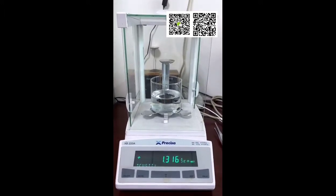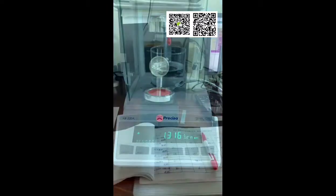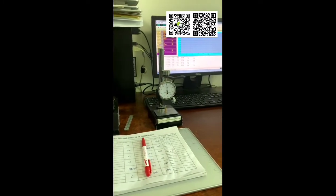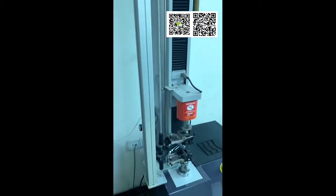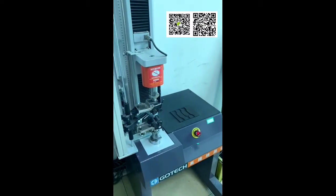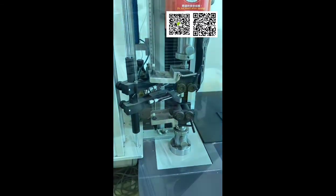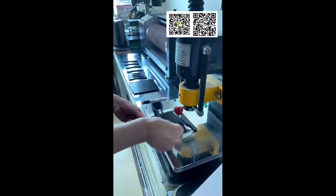This one is the density determination kit. It is used for testing density. This one is the hardness tester. It is used for testing hardness. This one is the tensile tester. It is used to test tension, compression, bend, shearing force, adhesion, peeling force, and tear strength of specimens, semi-products, and finished products. Our inspector is inspecting our rubber sheet.